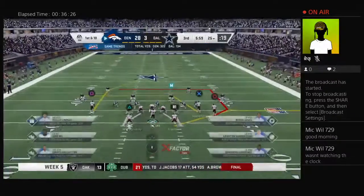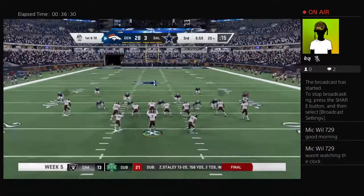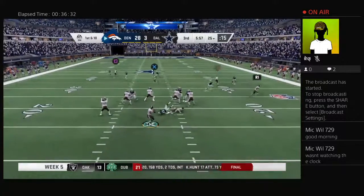Let's go. Let's go. Let's go. Hey, read. Ain't no such thing as a loss. We take the win. Ready, go. They're going to look to throw.